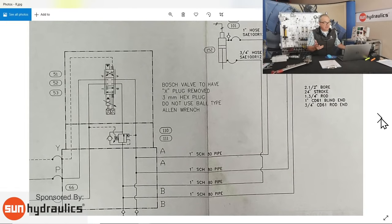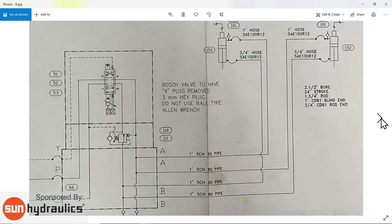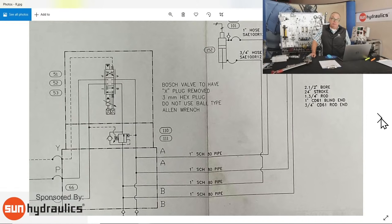Moving back into the plant environment for just a moment, here's an application where you could see the counterbalance valve, but it's not mounted at the cylinder. It's not touching the cylinder. It's nowhere near the cylinder. It's back in the valve stack. You'll notice it over on the left. And yes, counterbalance valves do get used with proportional valves.